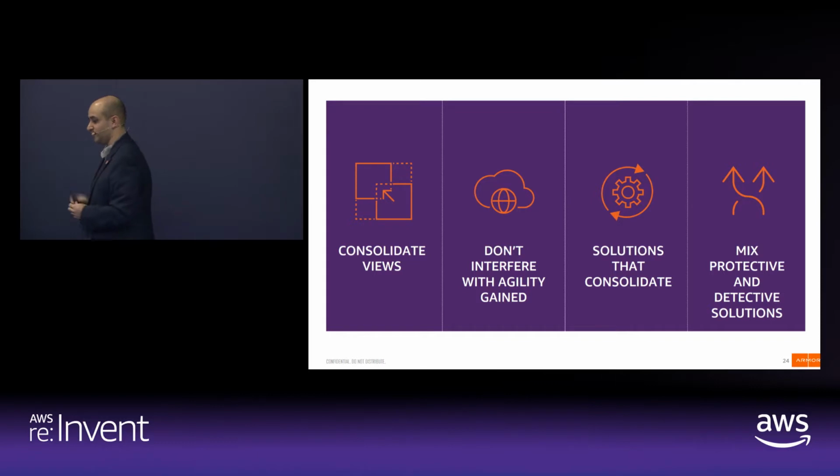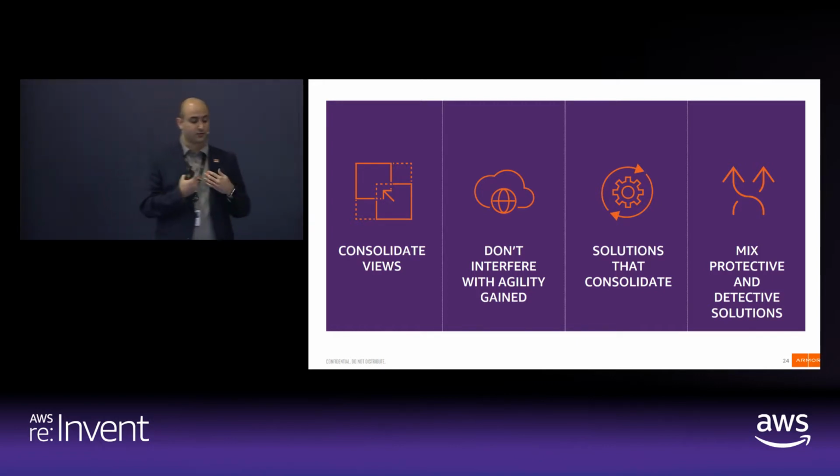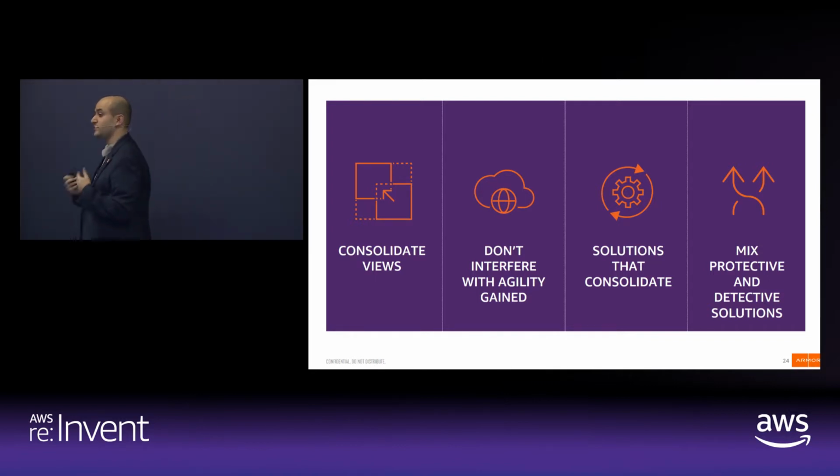Let your application run wild. Let your imagination run wild. Those solutions that consolidated the driver for us being able to do the next component, which is one layer is going to be around detecting activity, and the other one is around protection. So I want to protect my environment just as much as I want to see what's going on in it. So I've got to mix different tool types and solutions, and with that comes, let's take third-party tools.